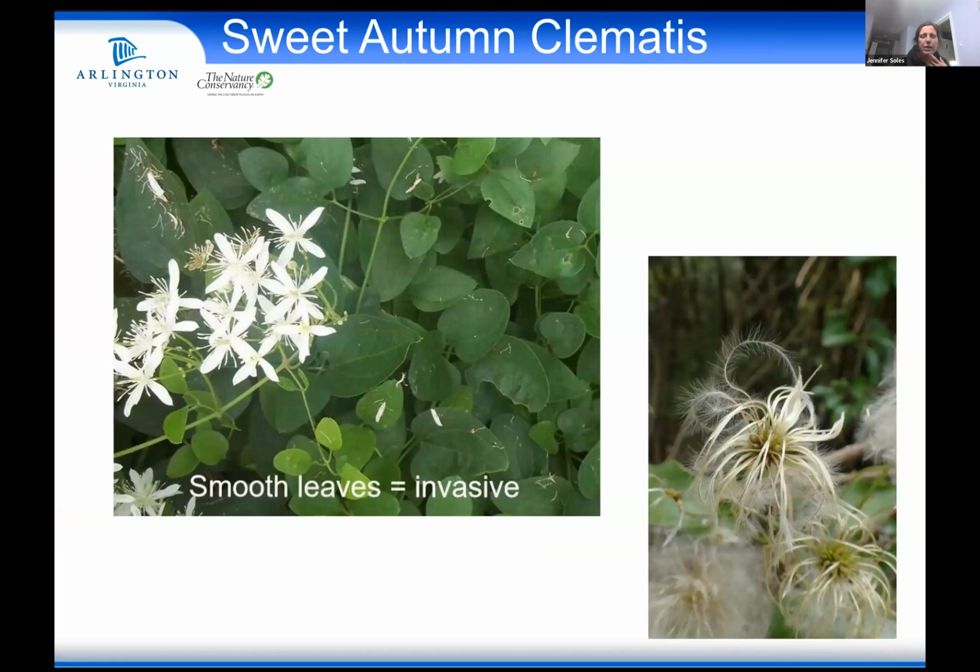So, sweet autumn clematis. This is one I've seen spread in the last 5-10 years around here. It has white flowers. You'll see it covering a fence. You'll see it cut up in a bush. You'll see it get 20, maybe 30 feet off the ground. I haven't seen it more than 20 usually.